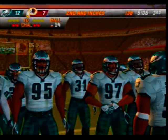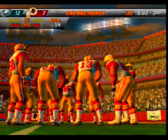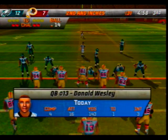And that's a heck of a pass. He's got those big old defensive linemen flying right at him, and he showed great composure, making the right read and hitting his receiver. Ball on the 14-yard line.